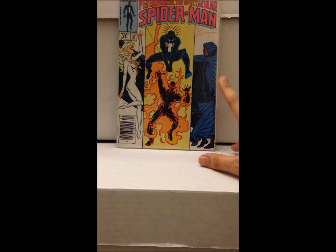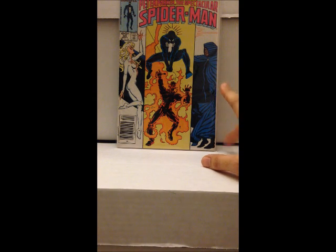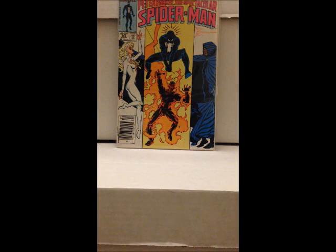But anyway, so this one I did not have already. I was glad to have it. Black Spider-Man costume.